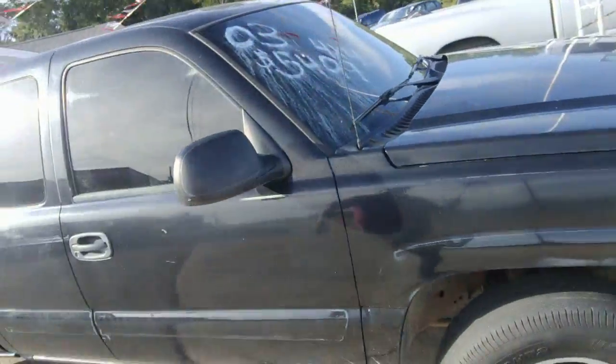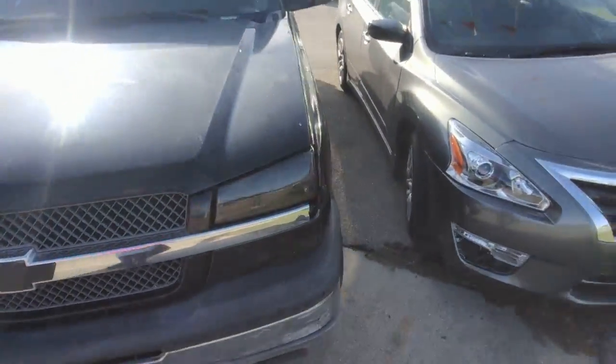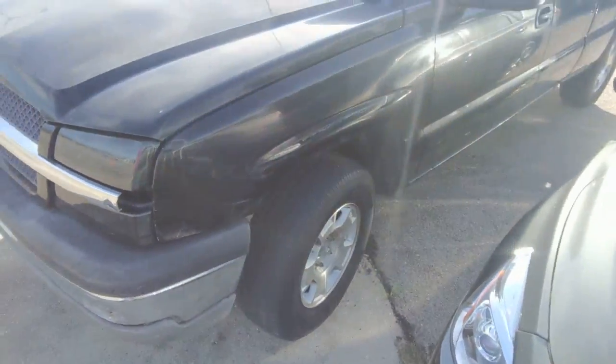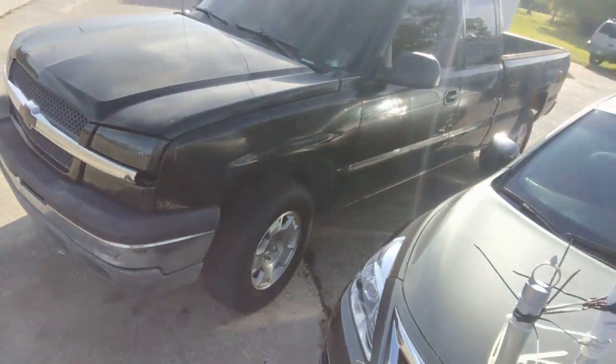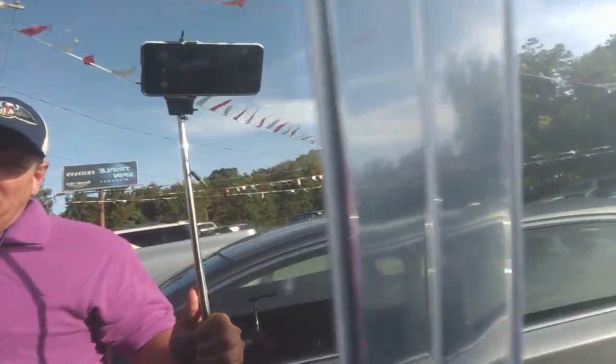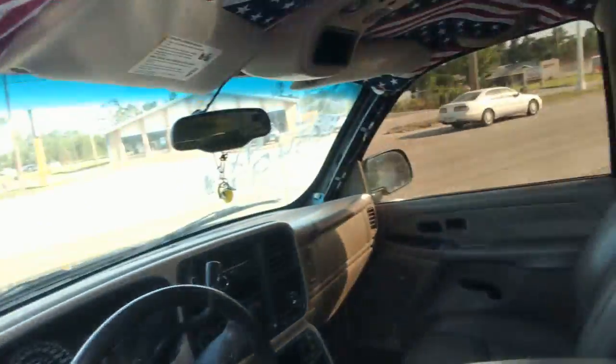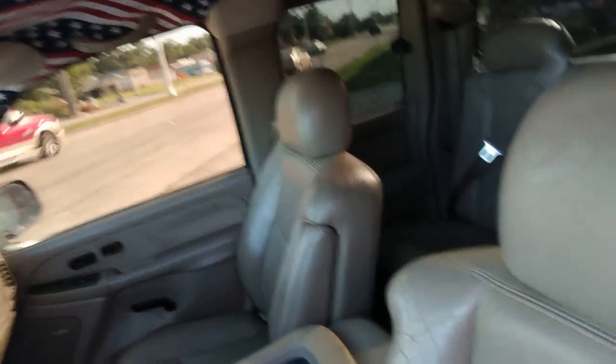Like this 03 right here, this 03 Chevy Z71 4x4 truck. All right. I don't get many 4x4 trucks. I don't know how to act. It's kind of special here. But anyway, this 4x4 truck, it's an 03. She's pretty decent on the inside. I think she's got leather. Let's see if my memory serves me well. Oh yeah, she's leather. She got the patriotic Donald Trump headliner.